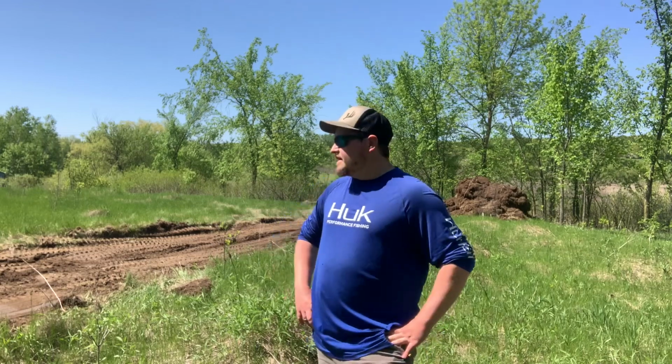Well, here we are out on the second plot. We're gonna do, running out of time today, we're gonna put in a clover plot up in here too. The lake is just behind me. All the deer come off the lake and they come in here and feed at night. The crabapple tree is just right over here to my right.